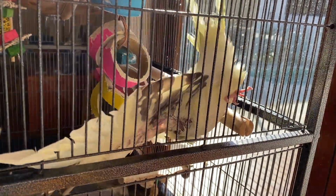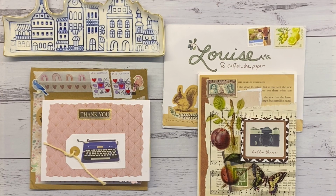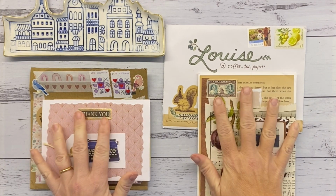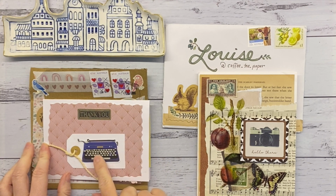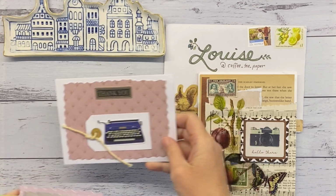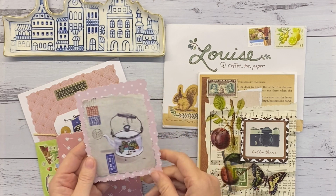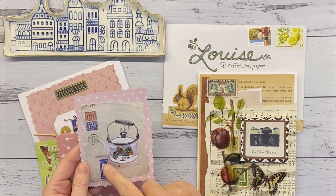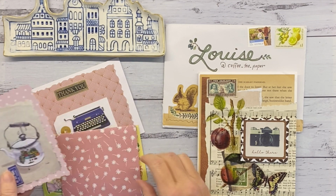So I got a few happy mails last week, and I got a couple from some YouTube friends. So I got one from Victoria. Hi, Victoria. And another one from Jillian. Hi, Jillian. So this one with the typewriter on it is from Victoria, and she's just sent me a little thank you because she was one of the recipients of my YouTube giveaway, and she also sent me some tea mail, and so I sent her the giveaway and a little thank you for the tea mail.